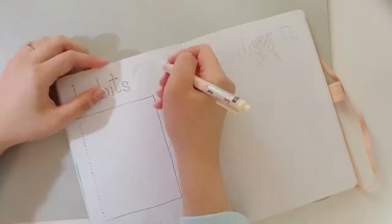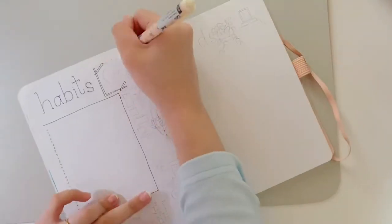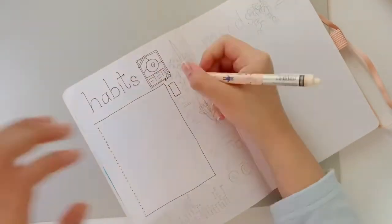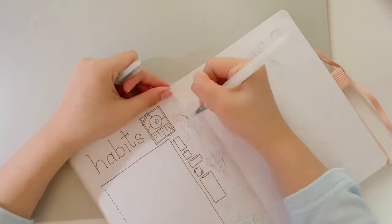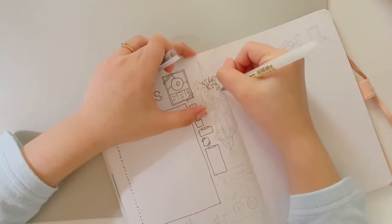By the way, in this theme, I kind of focused on all the plants and the wall decor rather than the furniture, although I will be drawing quite a lot of furniture. See, this is the plant that I was talking about. It was really fun to draw this plant that I'm drawing right now.